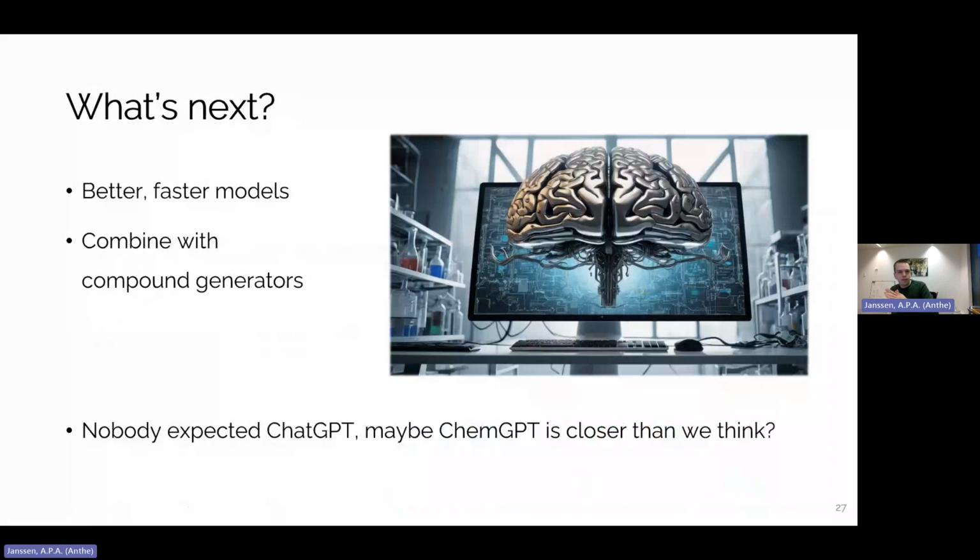So what is then next? I think we still need to be faster. This docking works, but it is relatively slow. And of course, we always need better models. 40% of kinases is not 100% of kinases, and is definitely not 100% of all proteins. So we need to be better at this.